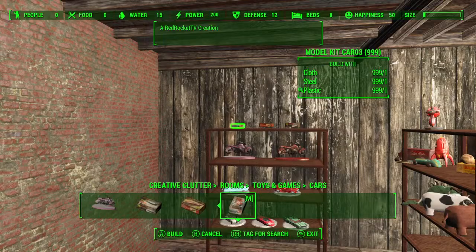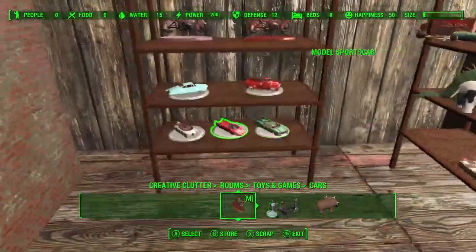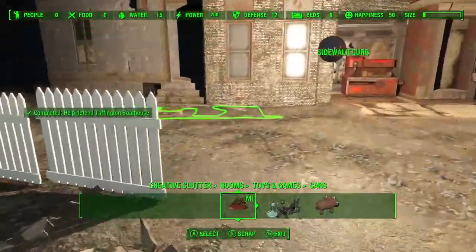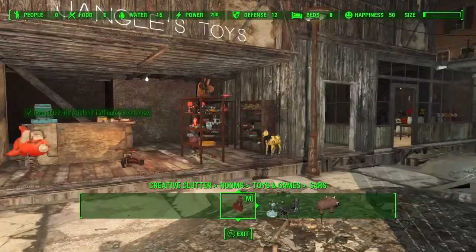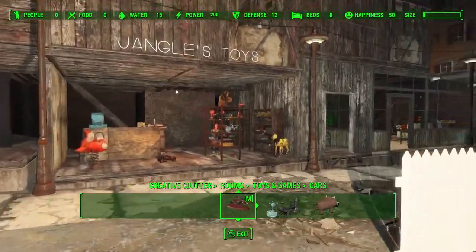Clipboard mod lets you copy and paste your builds and share them. Oh, that's pretty awesome. Right, so we got one more shelf of toys. Oh, Tappington Boathouse defended itself. One of my settlements actually did something decent. All right, so that's Jangle's toys.